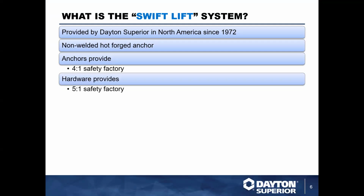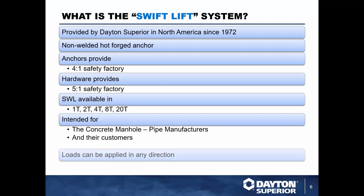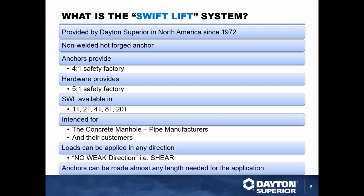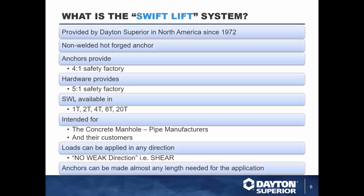So the Swift Lift system, what is it? It was provided by Dayton Superior in North America in 1972, and Dayton was actually one of the very first to market a quick connect style system in the US. All of our anchors are at a 4-to-1 OSHA safety factor, meaning that they're intended to be used more than once. So how that translates is, the parts are cast, they're stripped, they're loaded for transport, and then installed at the job site. So the safety factor is provided so that they are reusable.